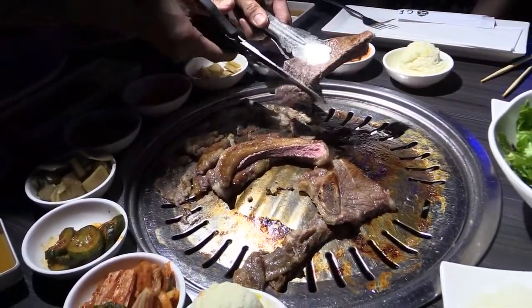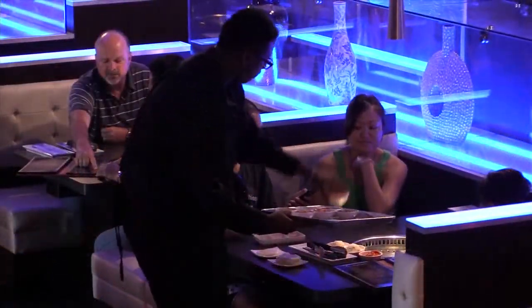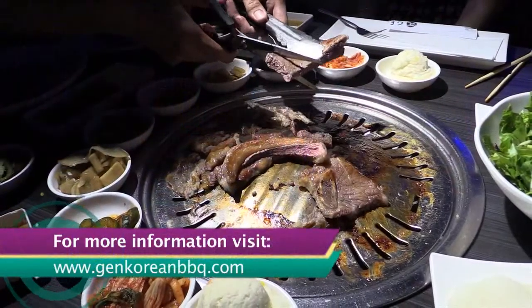Customer service is vital to Jen's Korean Barbecue. Their servers make sure to recommend various dishes that combined will give the customer a flavor-filled experience of a lifetime. Yeah, our servers actually go the extra mile with customer service, and they cook it for you, they cut your meat for you, just whatever you need. We have shrimp that they actually sit there and peel for you with their gloves on and all that.